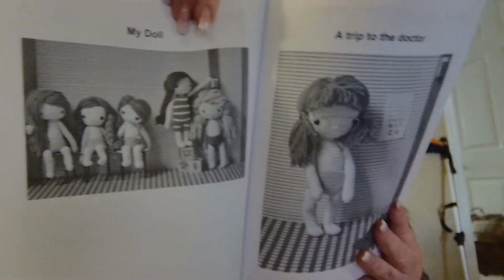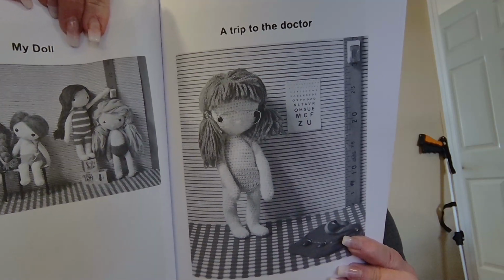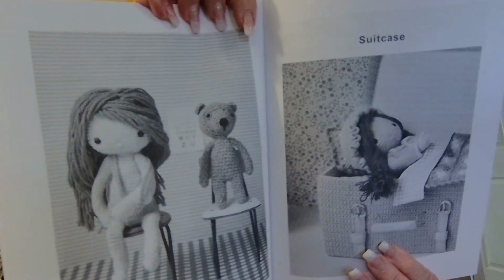There you go. I love this one here, standing there getting ready to go to the doctor. And then she has this cute little, yeah, there's a teddy bear here. Here's another style of hair.